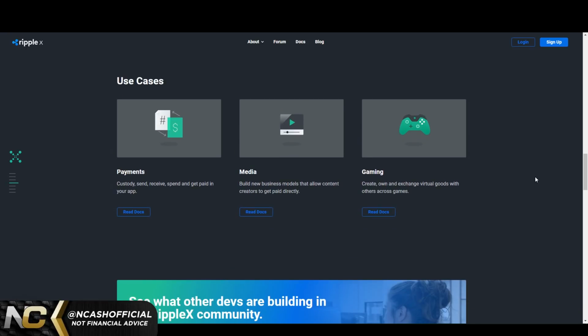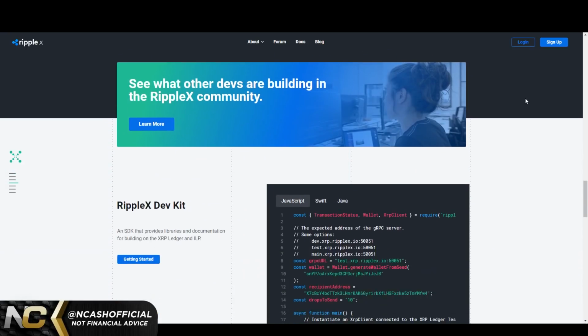So, yeah, use cases, payments. Custody, send, receive, spend, and get paid in your app. Media, build new business models that allow content creators to get paid directly. Love it. Gaming, create, own, and exchange virtual goods with others across games. I feel like they're capitalizing on NFTs there a little bit, because Mana, Decentraland, is doing that right now, which is incredible. That's why Mana is soaring in price. It's actually really, really huge. So, yeah, I think that's really cool.